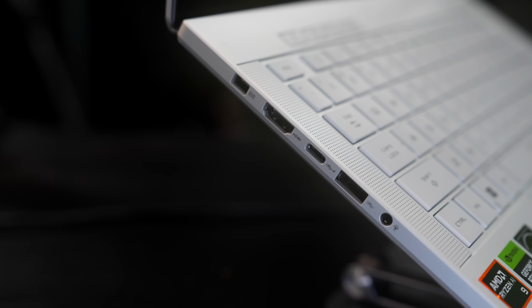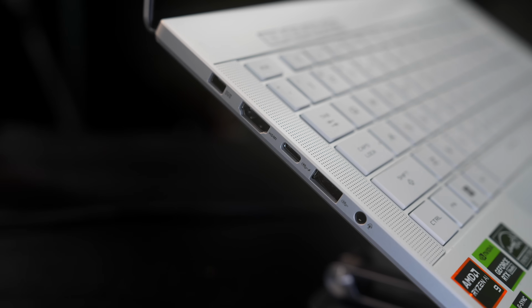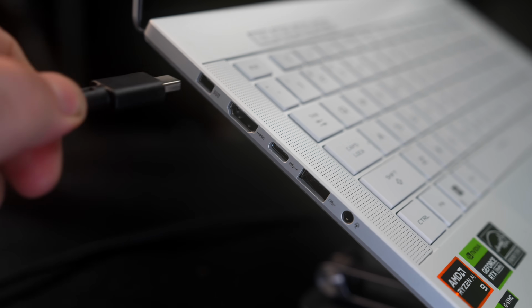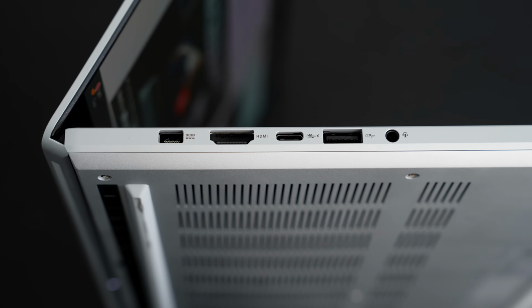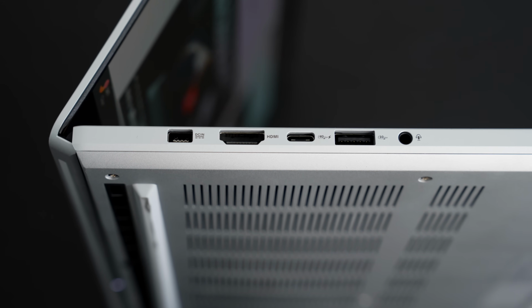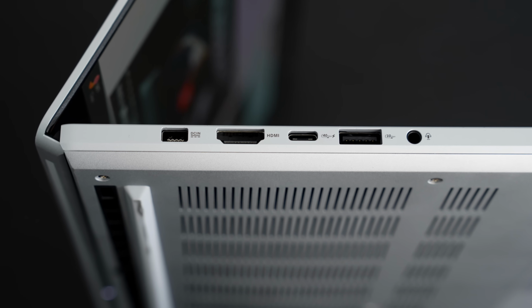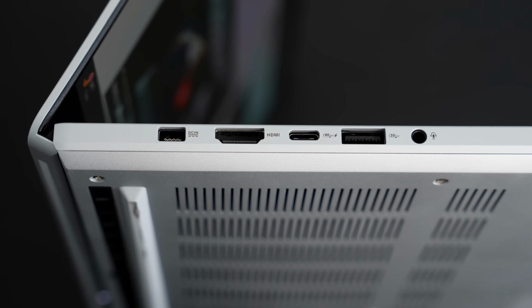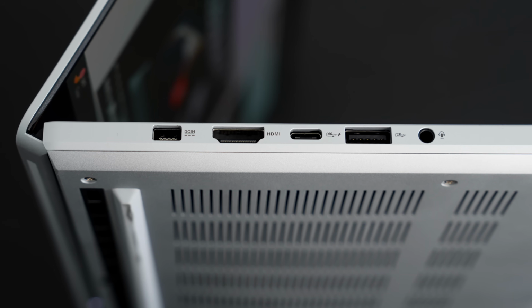Okay, let's check out the port selection. On the left side is a proprietary DC in port. That's where we're going to plug in that included 180 watt power adapter. Next to that is an HDMI 2.1 FRL port, followed by a USB Type-C 4.0 port that is full function. Next to that is a USB Type-A port. Gotta love those legacy ports, right? And finally, a 3.5 millimeter microphone headphone combo jack.